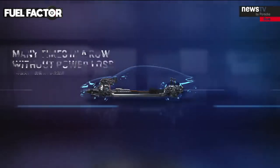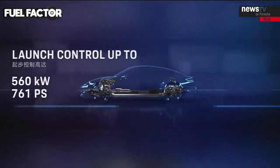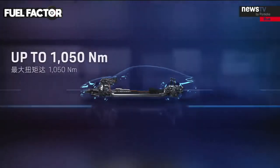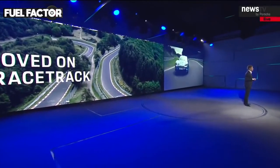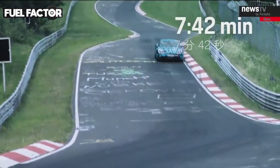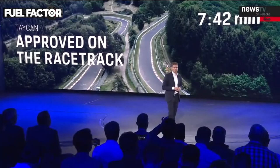The overboost function in launch control provides a peak power of up to 560 kilowatts, which equals 761 PS in the combustion world. And the maximum torque of the Taycan is up to an incredible 1,050 newton meters. Believe me, the Taycan is ready for the racetrack. It has proven as much on the Nürburgring Nordschleife, where it achieved a sensational lap time of 7 minutes 42 seconds only. Which means the Taycan is the sportiest electric car in its class, just like any other Porsche.